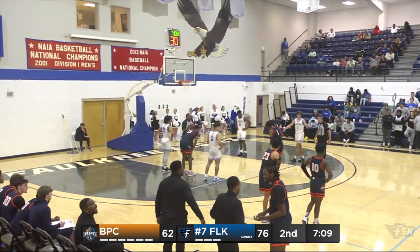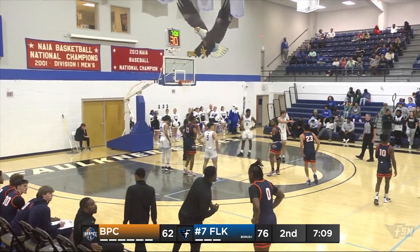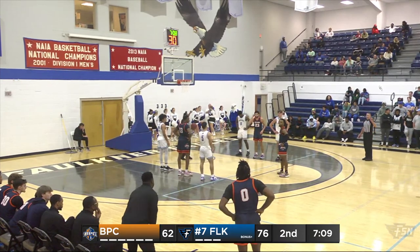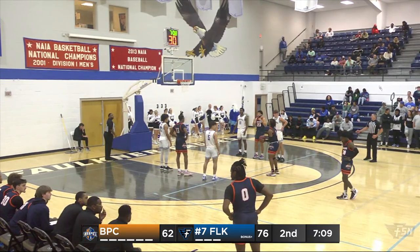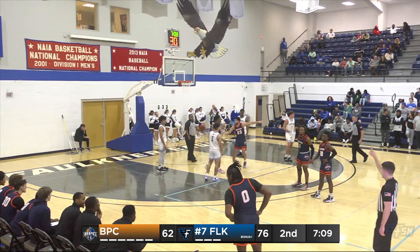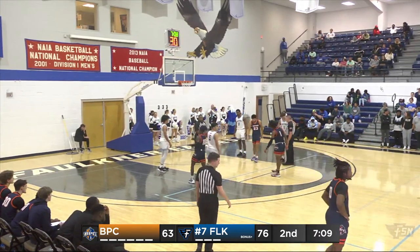Smith 74% from the free throw line. 76-62. Smith, again, he averages 23 points a game. And he's working, he's on pace to hit that tonight. It should be 19 for him, is that correct? It's 18. This would be 19 if he makes it.